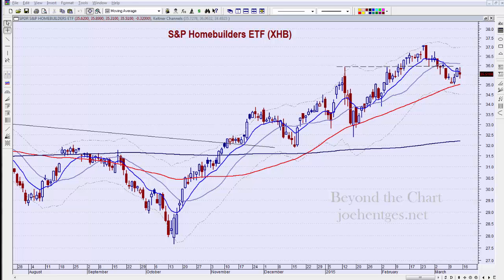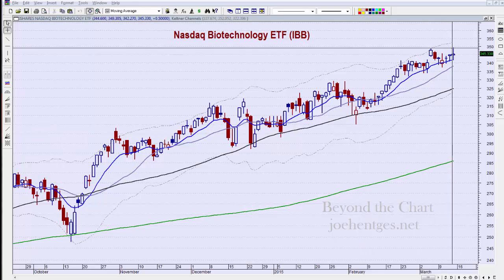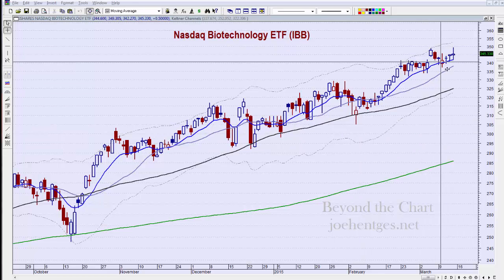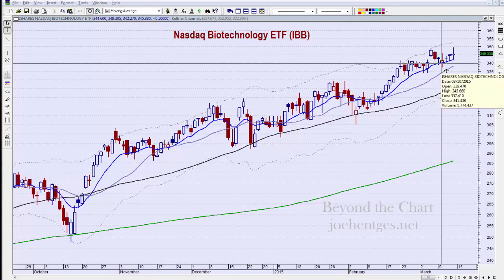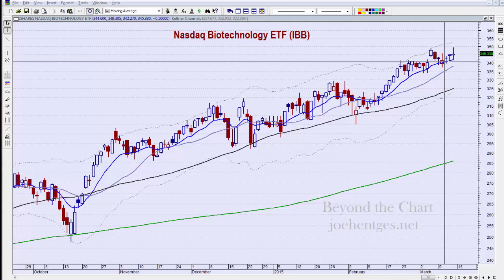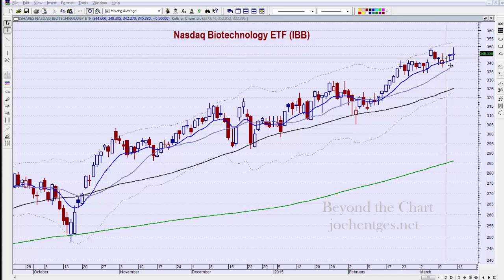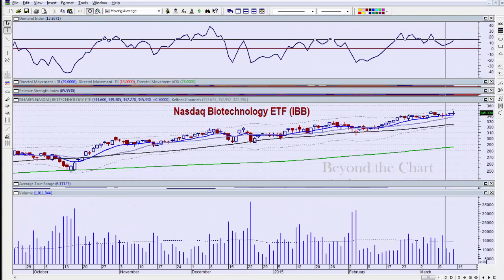Next one we'll take a look at is the biotechnology. Okay, here's the NASDAQ Biotechnology Fund, and again, it continues to trend. And so what last week we were talking about, when it's here, it pulls back to the 10, and it just keeps riding right above the 10-day exponential. Although the last 3 days have been just little doji bars, okay, a little indecision type of thing.